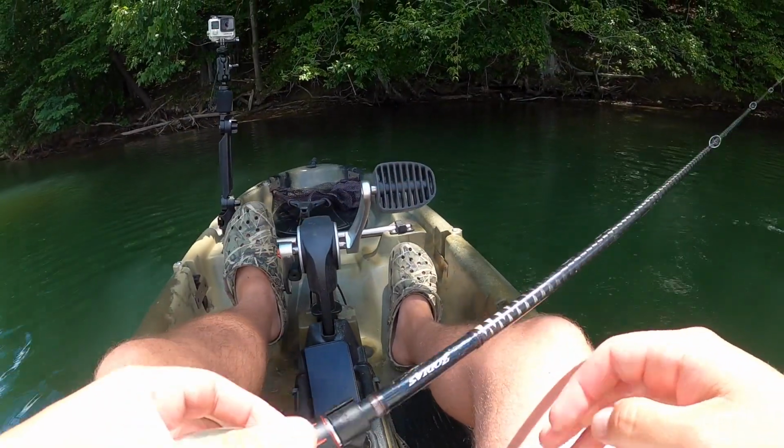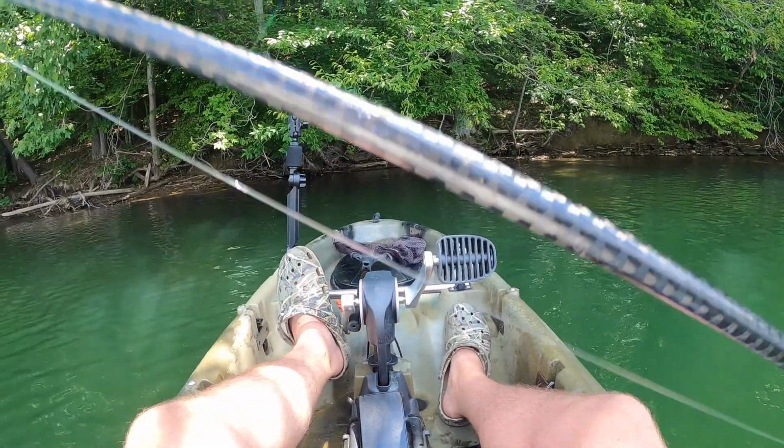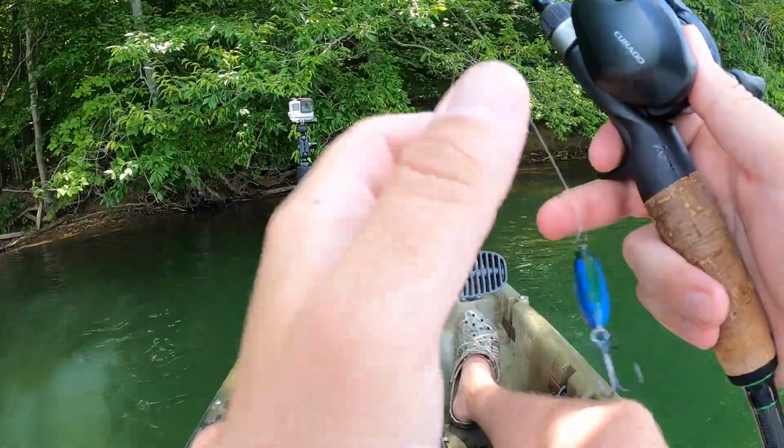I didn't even weigh that guy. There's really no sense. I thought he was grass. We've got to catch some better size though. But I think I'm actually going to switch up and try to throw this rattlebot around. Right there is the rattlebot.